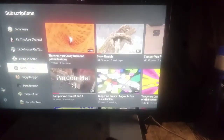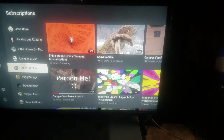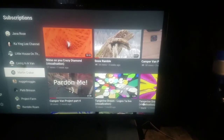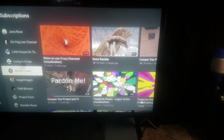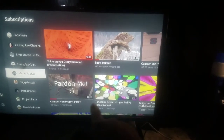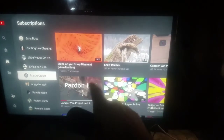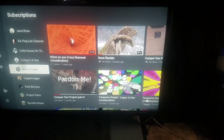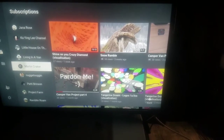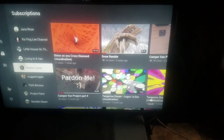Then we got Martin. I hope I say this right. Martin Cranker, is that right? Now his is totally different. I like watching them. I don't even know how to describe them. He's got a little hodgepodge of everything. You see there's a camper van build video here. He's got some that's like music, he puts music to, I don't even know how to describe the videos. You just need to go watch them. You'll like them. I don't want to mess him up.